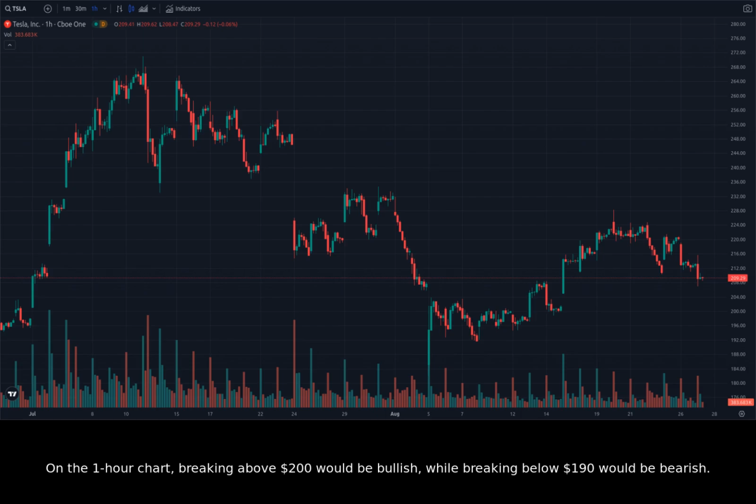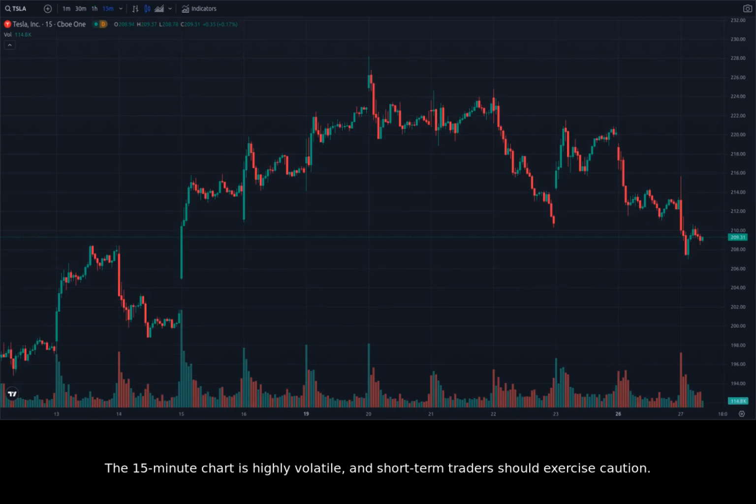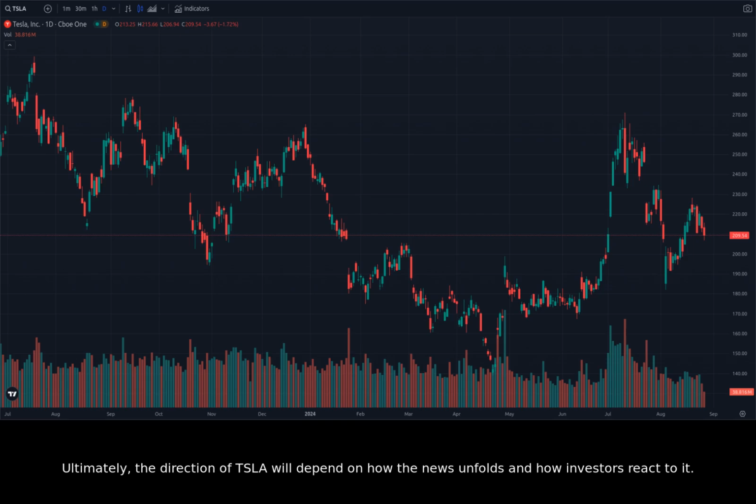On the one-hour chart, breaking above $200 would be bullish, while breaking below $190 would be bearish. The 15-minute chart is highly volatile, and short-term traders should exercise caution. Ultimately, the direction of Tesla will depend on how the news unfolds and how investors react to it.